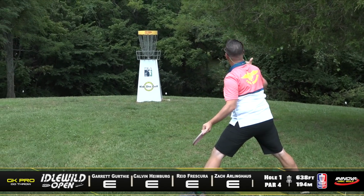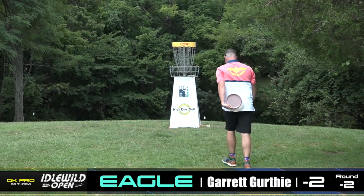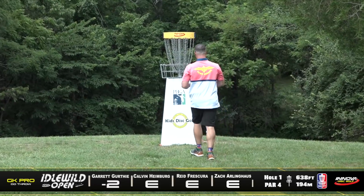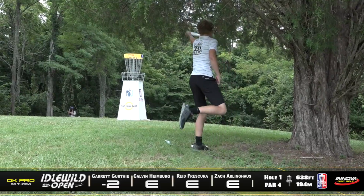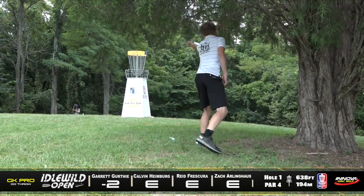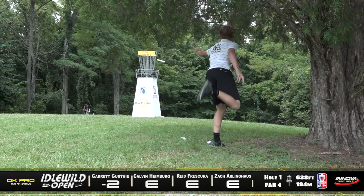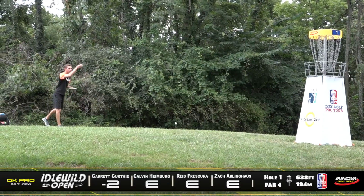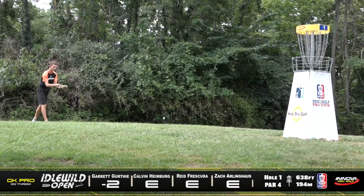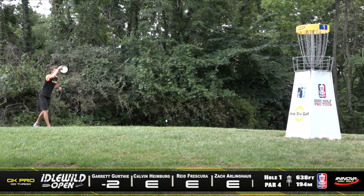Yes, I love that decision. Yes, sir. Give it to him. Starting out 2 under par. Oh, yes, Garrett. He is, I'll say it, the best at throwing that shot in the game. That tee shot where you have to hit it maybe flat or on a slight hyzer and really let it flex and go straight and control the angle and everything. He is so good at that. I agree. I don't know anyone else who can control distance like him.